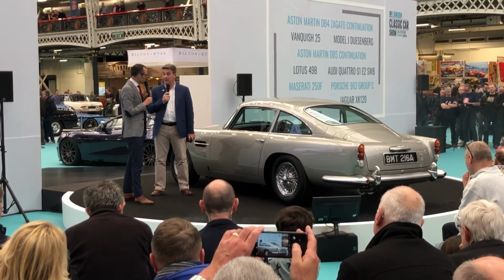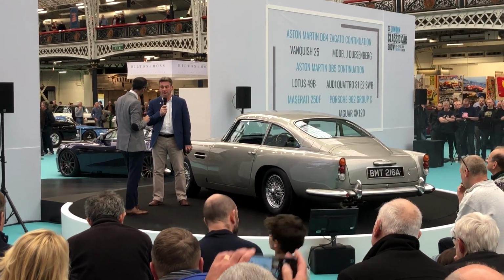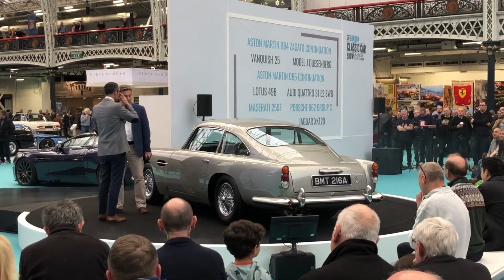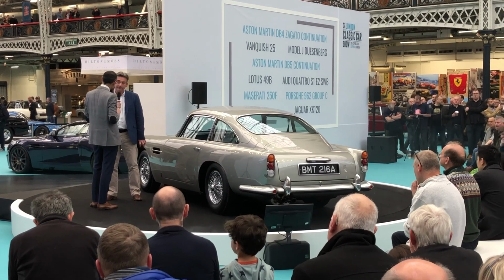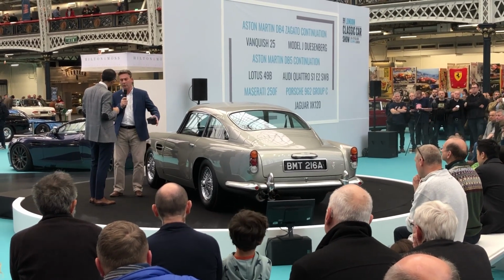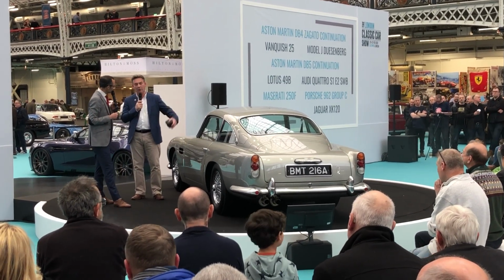It's a big team though. There's 64 people in this program alone. 64 people on this program. That's amazing. And so once you've finished your 25 Goldfinger cars, is there another project in the works? Oh yeah, absolutely. The whole cycle plan of continuation cars just continues along.